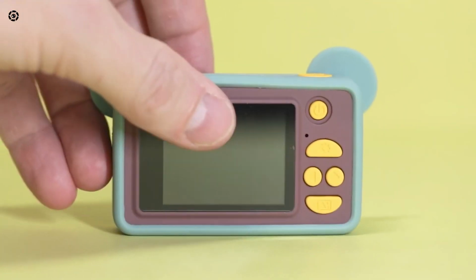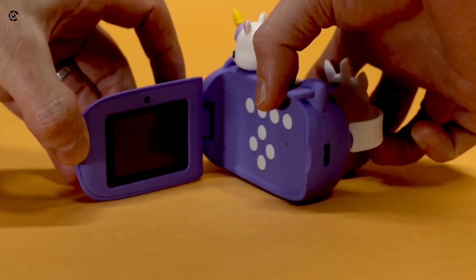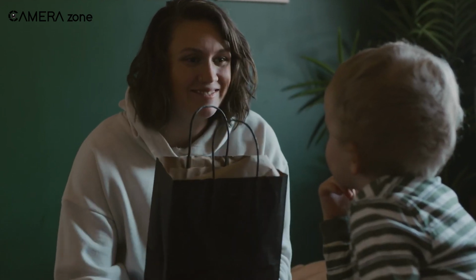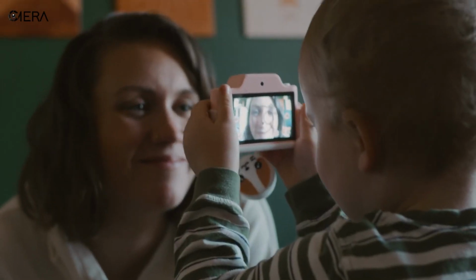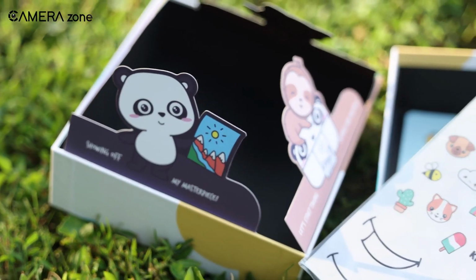While other toy cameras cheap out with low-res LCDs, every Kidamento flaunts a vibrant IPS touchscreen. That means zero color washing, ultra-wide viewing angles, and way less eye strain for your precious photographers. When you invest in Kidamento, you're giving your children a gift that keeps on giving. The ability to see and capture the world's beauty through their unique perspective. No mindless video games here, just tools to spark their creativity and curiosity from day one.